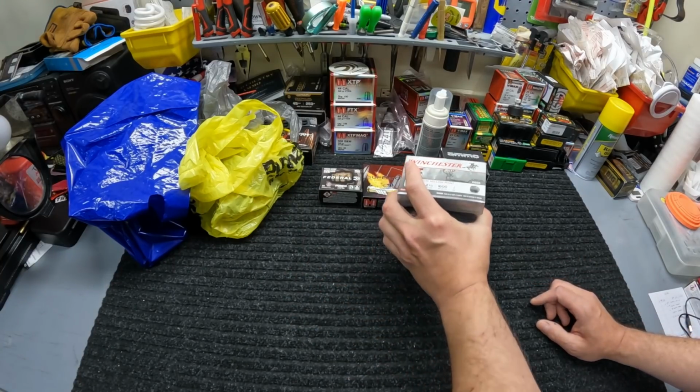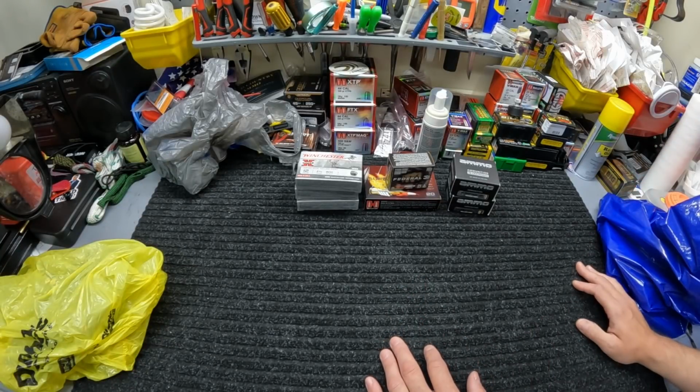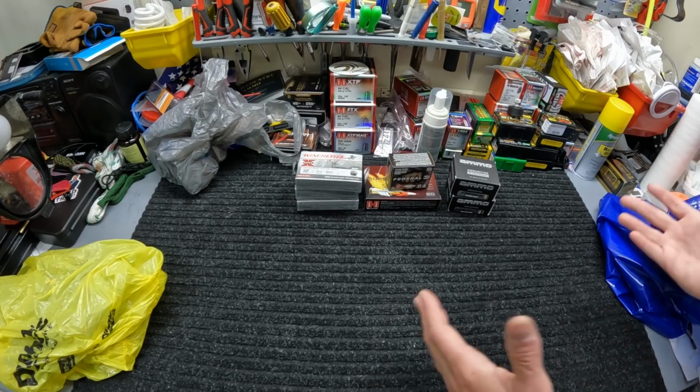So I got 3 boxes of those, and that was it for the Rural King this week. As y'all saw, they had a ton of ammo in that place. I mean, almost every day it seems like they're getting more ammo in, which is a good thing, and it's staying on the shelves a lot longer, looks like, which is also a good thing.